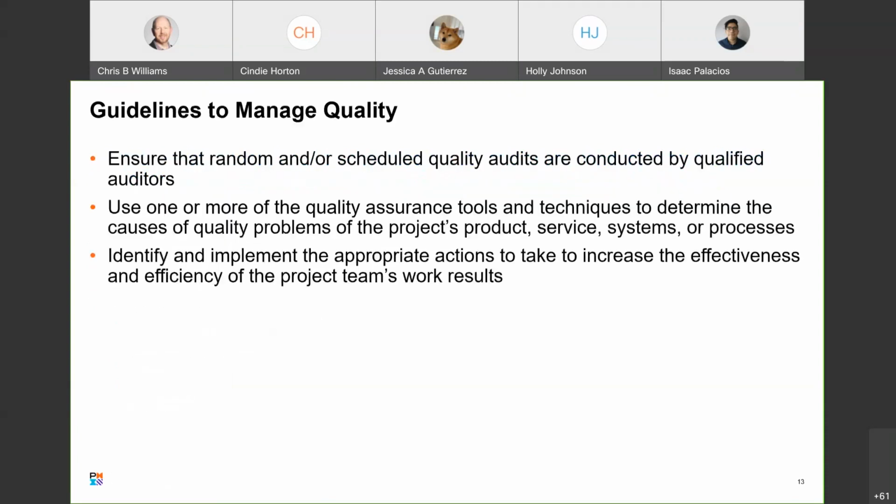So, guidelines for managing quality. Effective quality management provides confidence that the project's product or service will satisfy relevant quality requirements and standards. To manage the quality of your project, you'll want to follow some of the following guidelines. First, ensure that random and/or scheduled quality audits are conducted by qualified auditors so that they evaluate the quality management plan, your testing procedures, and your measurement criteria.